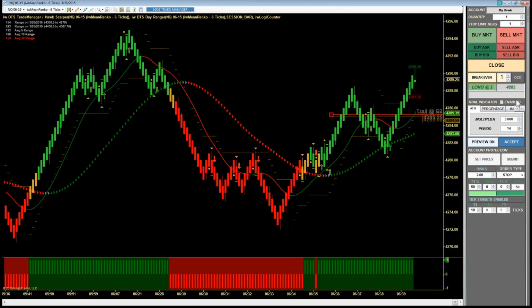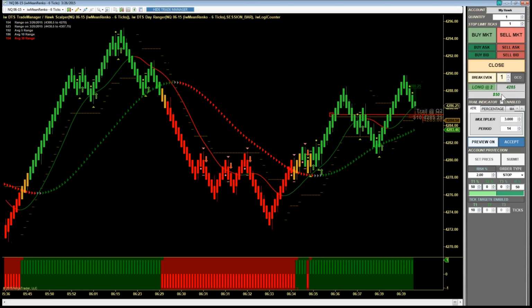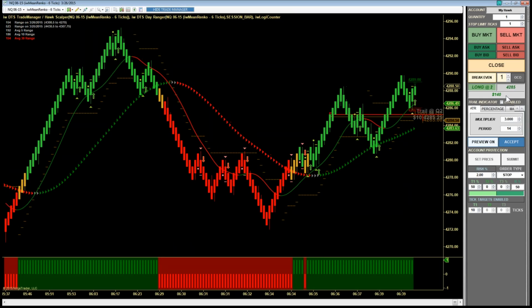What I was going to say is a lot of times I'll turn this display off just because I find it distracting. But I'm not going to have a chance to point it out to you now unless the market reverses on me here. Oh, there they go. They're heading a little bit higher again.